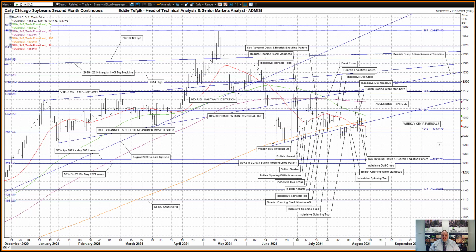Hence, I've labeled initial target X in the 1290 area as a potential target for such a pattern. Now, there isn't that much of a move in relative terms, but I suspect there's a whole lot more in the psychology of, well, what being below 13 cents a bushel really means.